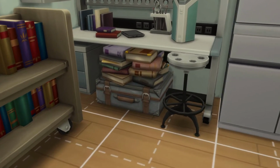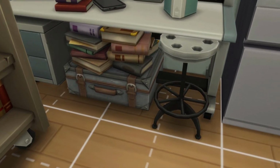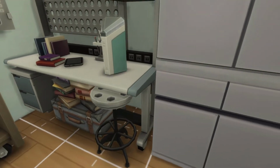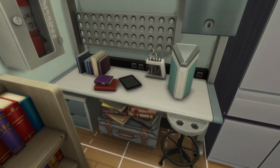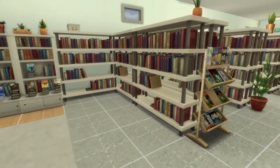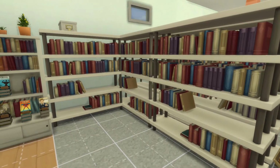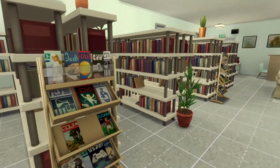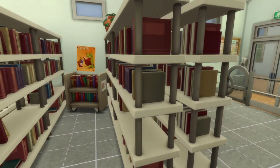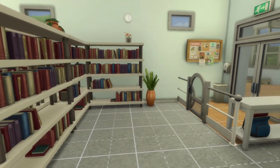You've got this stool that I thought had wheels. Now that I'm looking closer, it does not have wheels, but whatever. It's pushed under the desk, so at some point someone was working here, but right now it's just kind of a mess. The actual bookcases are the same bookcases throughout. A magazine rack, because my high school did have magazines. That's the bookshelves. I'll go over this entrance next.